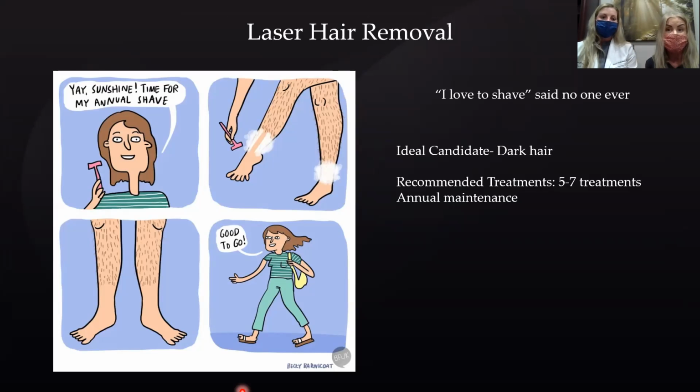But the beauty of the 1064 is that wavelength allows us to treat patients of darker skin tone. Because remember, like I said earlier, when you think of lasers, that ideal candidate has light skin and either dark hair or dark pigment, depending on what you're treating. So the beauty of that 1064 is to allow us to be able to treat patients of color for laser hair removal. Because they hate their hair as much as we hate ours. So it's a perfect laser for that.